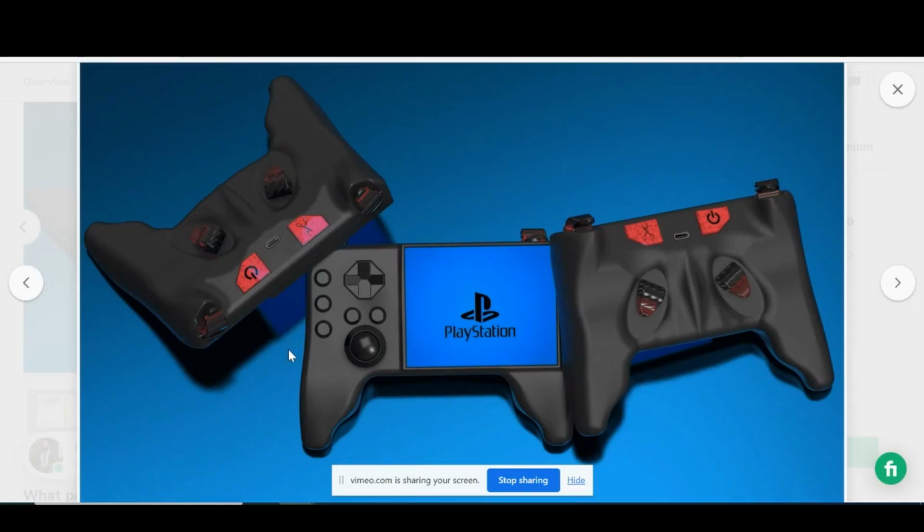This first project in his portfolio I was really impressed with. It's an electronics project of a PlayStation controller concept. Really shows the detailed rendering, very realistic, complex shape and curves to show that design skill and CAD skills. So again, an electronics industry related item of a controller, complex surfaces.